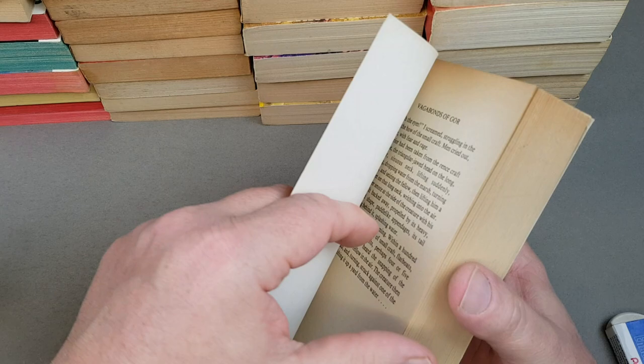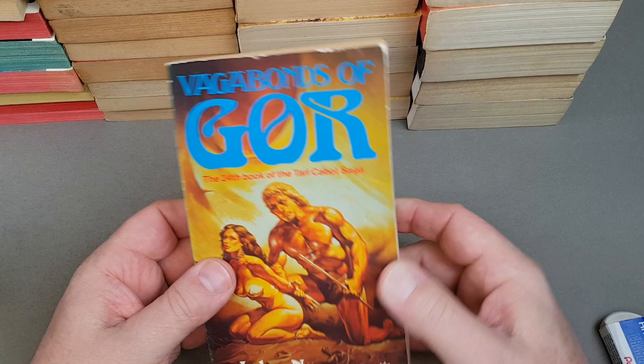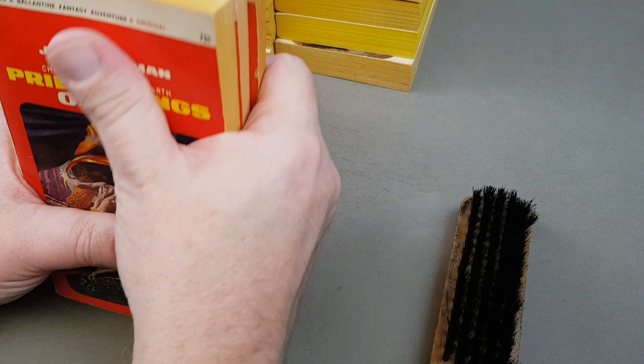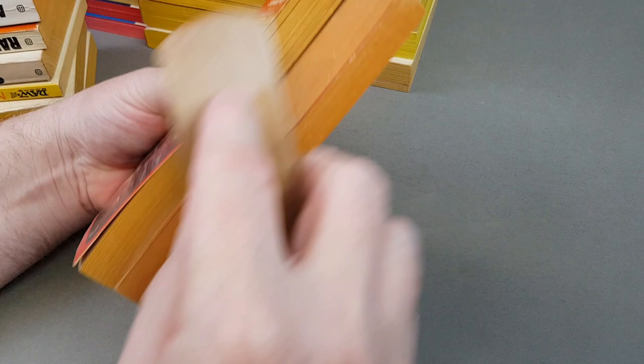Yeah, lots of dust on this, it's going to greatly benefit from a clean. But there we are, that was the last British one. So let's give all of those a dust off now. Right then, let's get brushing. Now these have never ever been brushed, although I think some of the Gor ones have been polished at some point, but we'll give them another cursory clean since we're here doing it all.